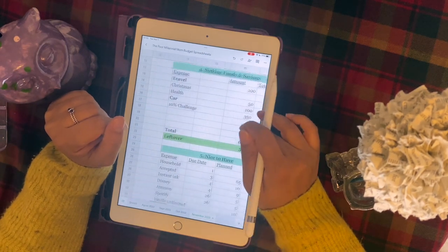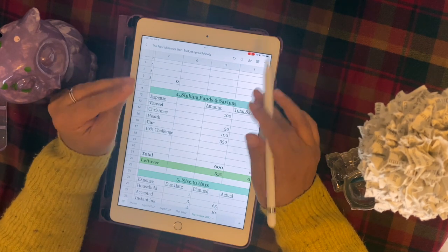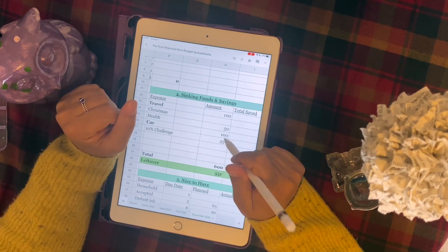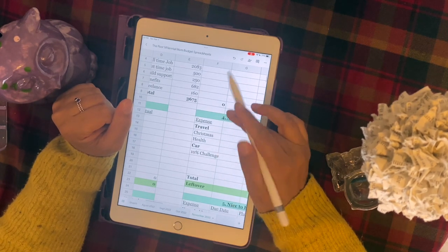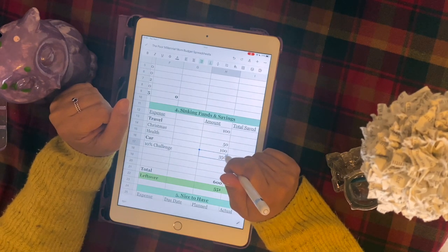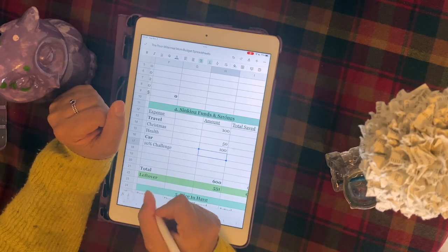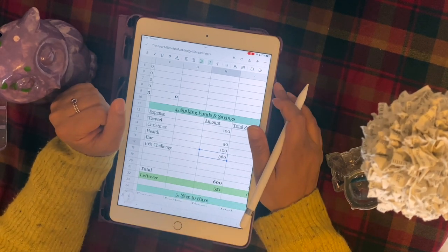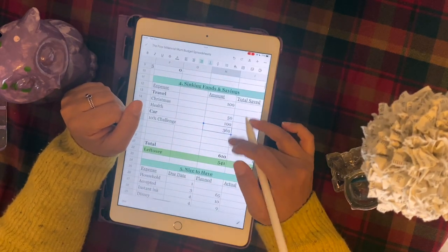Anyways, our leftover amount is $1,151, which brings us to category 4, sinking funds and savings. So I'm going to be prioritizing what I do with my money. So first, we're going to start at the bottom here. 10% challenge. That is 10% of my total income, which is $36.75. So it would be $360 instead, because I round to the nearest 5 or 10, as we don't have dollar bills in Canada. So, okay. So that's that.